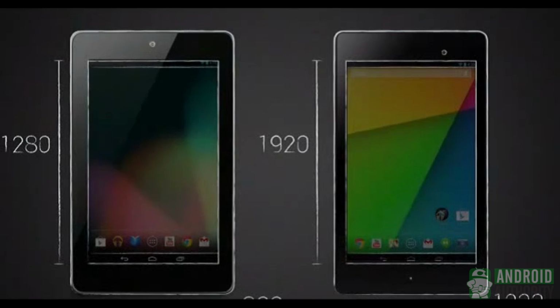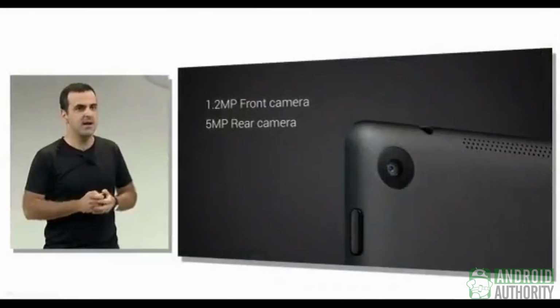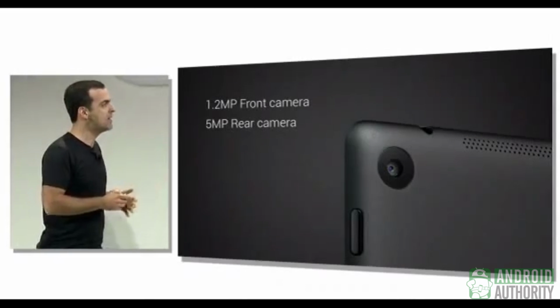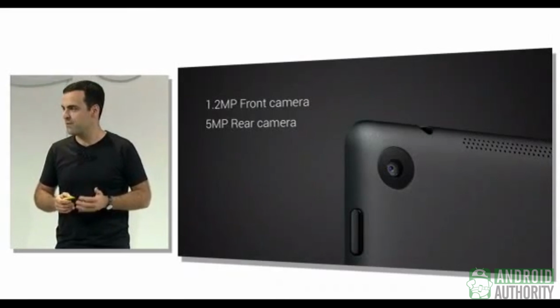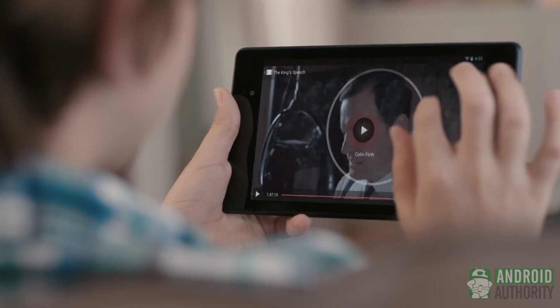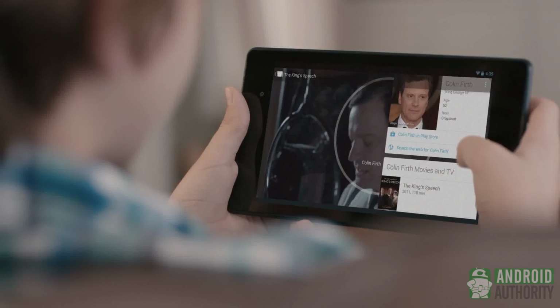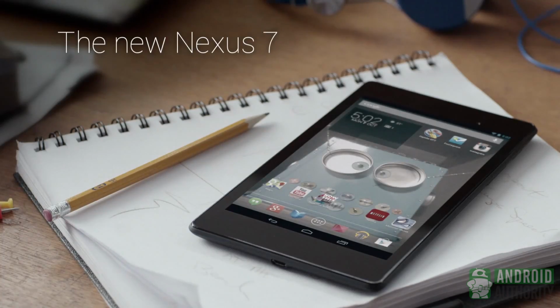The display experience has been greatly upgraded, as the new Nexus 7 has been given a full HD 1080p display with 323 ppi. Stereo speakers have also been added, but no, they aren't front-facing, for a better audio experience. And then there is the 5-megapixel rear-facing camera, another pretty huge upgrade from the original Nexus 7. The new Nexus 7 is going to run you $229 for the 16GB version and $299 for the 32GB version.